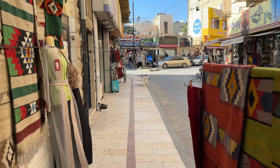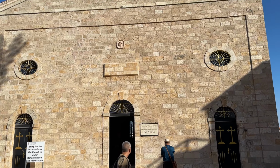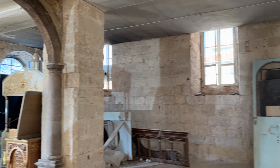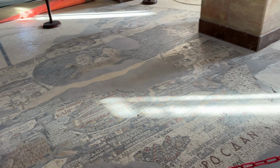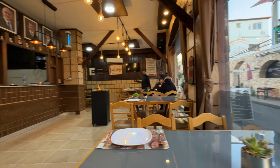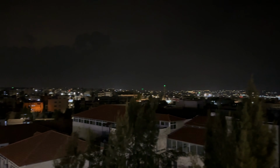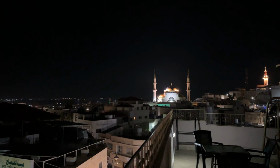You can park your vehicle in any of the parking areas, because there's no requirement of a vehicle, everything is walkable. Your next stop needs to be St. George's Church. It is very famous and has the Madaba mosaic map. There's a separate ticket that you need to buy to enter this church. Go on a walk around to enjoy this beautiful city. There are a lot of options for shopping in these streets and it is not very costly. Enjoy the picturesque view of Madaba at night, and this would be the last night in Jordan.